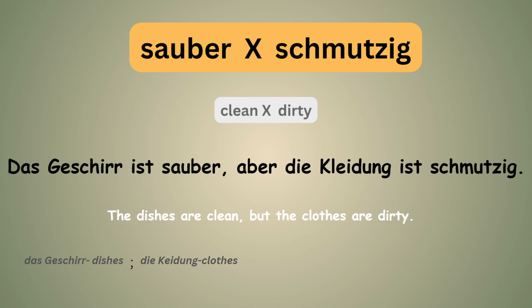Sauber und schmutzig. Sauber means clean, schmutzig means dirty. Das Geschirr ist sauber, aber die Kleidung ist schmutzig. The dishes are clean, but the clothes are dirty.